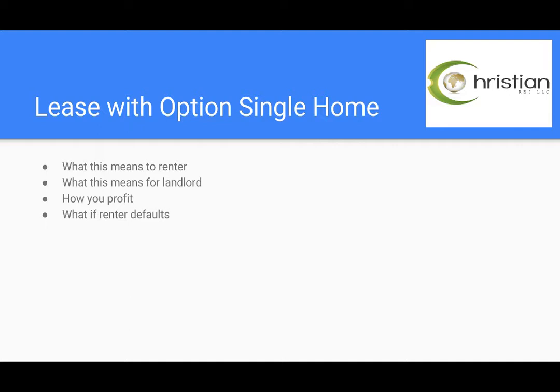How do you profit? A lease with option, you usually get $2,000 to $3,000 down before they move in. After that, they continue to pay monthly rental fees. In the event they default, they don't want to live there no more, they don't get their $2,000 to $3,000 back. You get to keep that, fix the place back up, get another tenant back in, charge another $2,000 to $3,000, and resume getting your cash flow monthly streaming in.